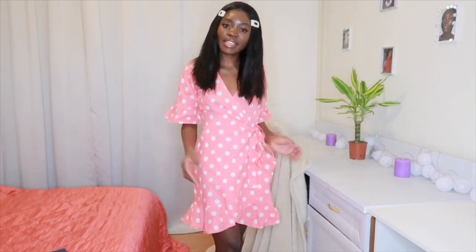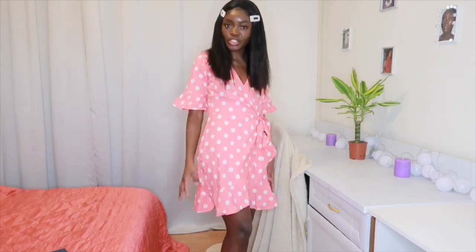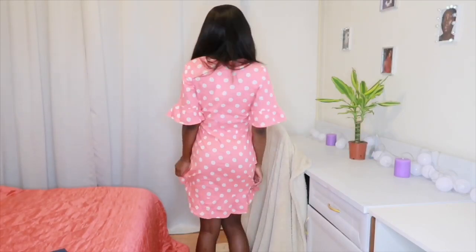So this is the first one that I got and I love this dress. I love the color and just everything. It's so nice and comfortable, and this is a size small. It's not too short, and this is how it looks behind. I love the quality. Look at these. This is so nice, and it has a thing that you tie here.